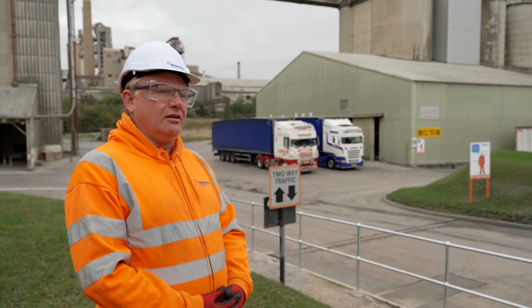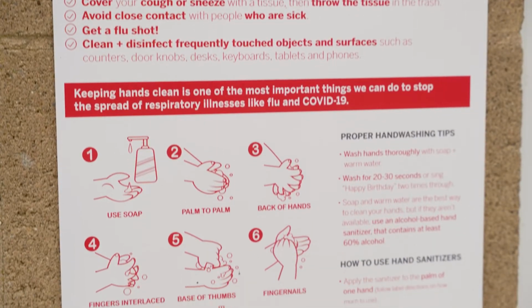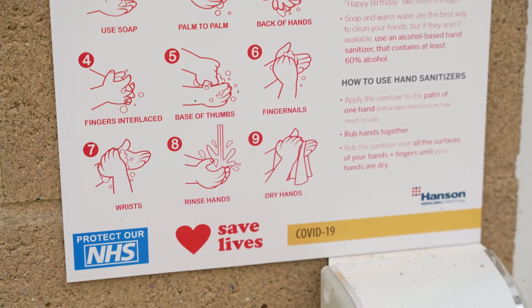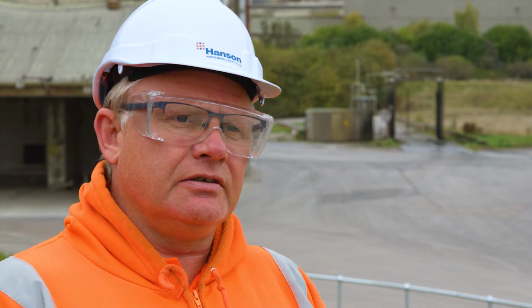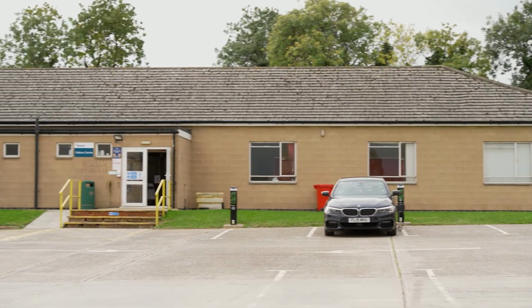1,500 people or contractors across the 3 cement plants into a small little environment from every corner of the UK. We had many levels of COVID control around site. The first thing was we set up a COVID testing centre, which included the lateral flow tests, and those were provided for every single person who entered site.